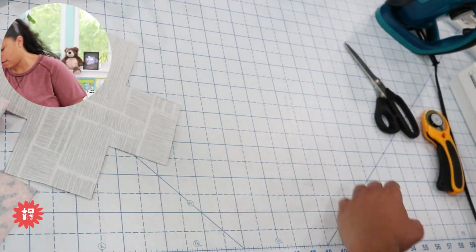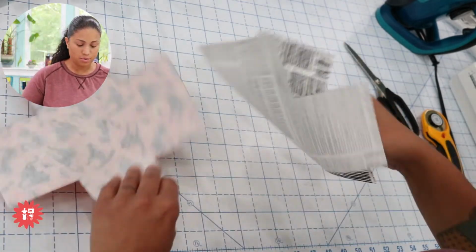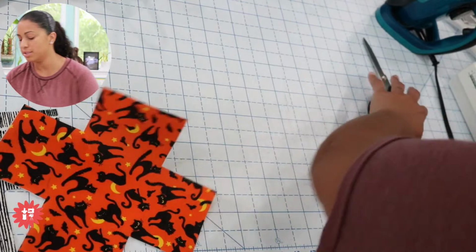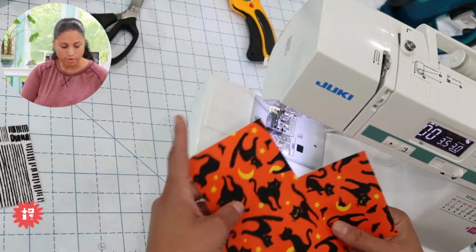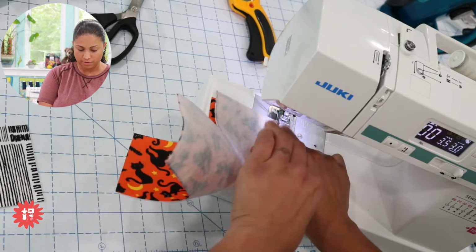Okay, I'll save these little squares. You can use them for other stuff. And then we're going to start stitching this up. So I just bring the edges together at a 1/4 inch seam allowance. On the lining, we're going to do the same thing, but I'm going to use a slightly bigger seam allowance. And of course, again, I have a step-by-step tutorial for this project. I just wanted to take that time to talk a little bit about those interfacings.